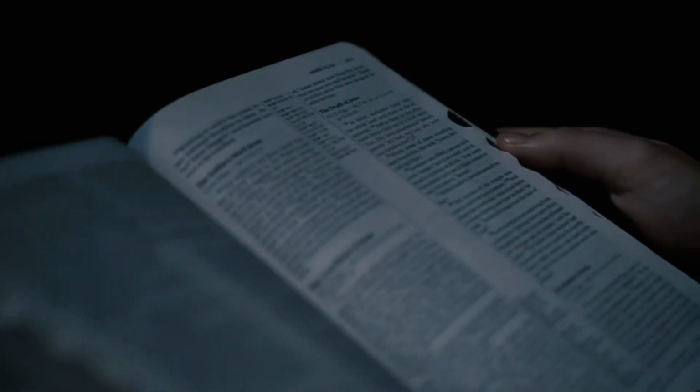In you, our ancestors put their trust. They trusted and you delivered them. To you they cried out and were saved. In you they trusted and were not put to shame. But I am a worm and not a man, scorned by everyone, despised by the people.